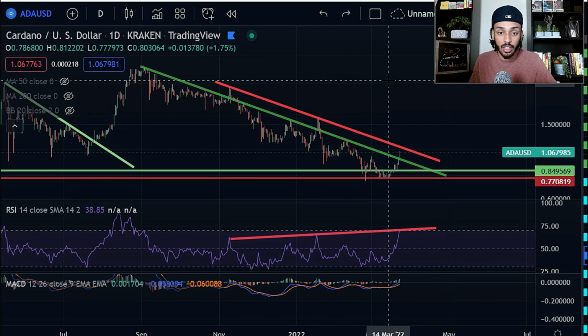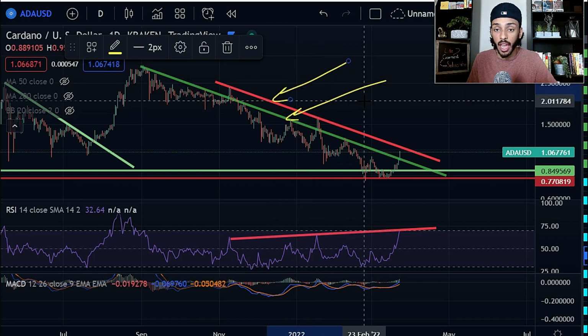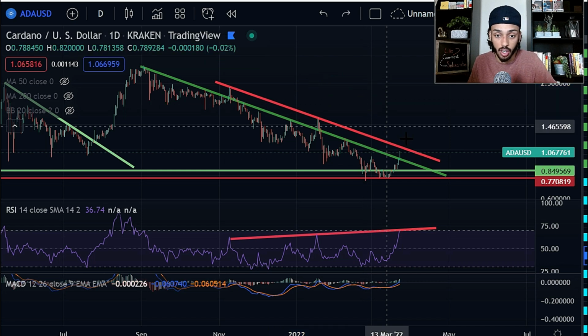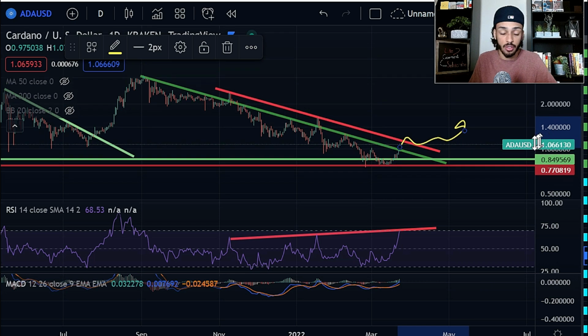So that kind of tells us that we already have our goals. Our goals are clearly that we need to get above the green line and that we need to get above the red line. If we're capable of doing that, that is a clear directional change and a shift in the market for ADA Cardano as it ventures into something of a new phase, right?